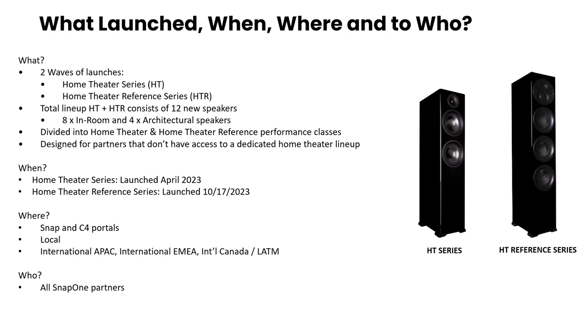These products were specifically designed for partners that don't necessarily have access to a dedicated home theater line. You may just do 1 or 2 home theaters a year, and you need access to something. This is a great opportunity to get into something that's going to foot the bill for the majority of installations that you're running into when it comes to home theater, or even just good 2-channel audio. And of course, if you're doing dozens of theaters a year, home theater reference and our other products are a fantastic addition to your portfolio.